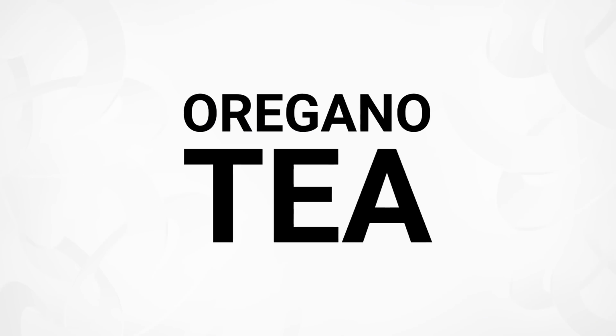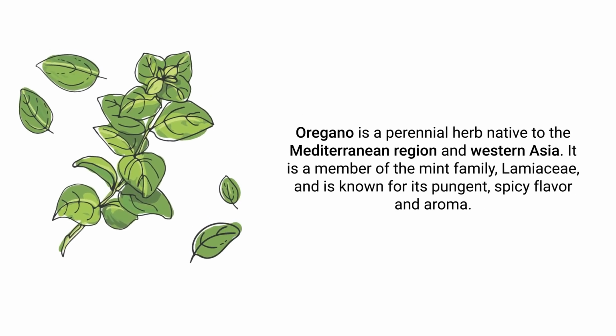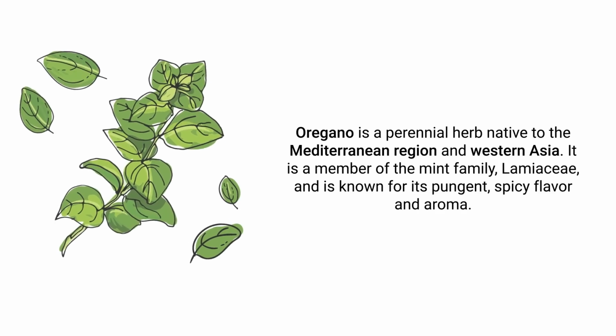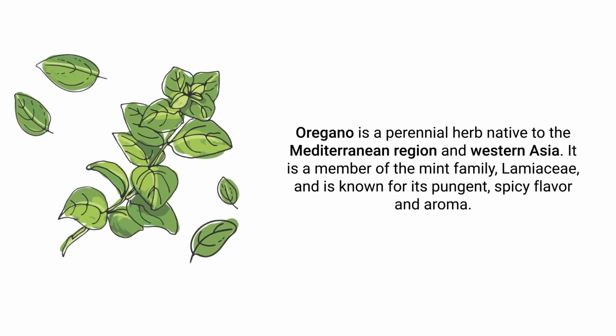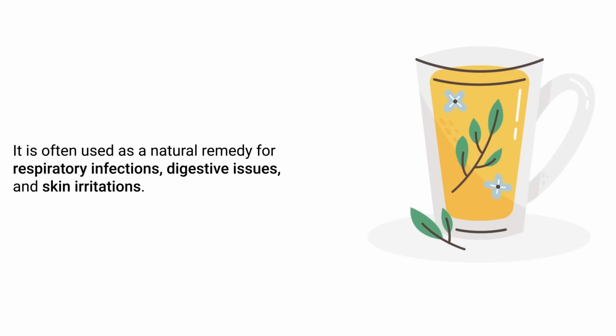Number 12. Oregano Tea. Oregano is a perennial herb native to the Mediterranean region and Western Asia. It's a member of the mint family and is known for its pungent, spicy flavor and aroma. Oregano is commonly used as a culinary herb in Mediterranean and Mexican cuisine. In addition to its culinary uses, oregano has been used in traditional medicine for its antibacterial, antifungal, and antioxidant properties. It's often used as a natural remedy for respiratory infections, digestive issues, and skin irritations.